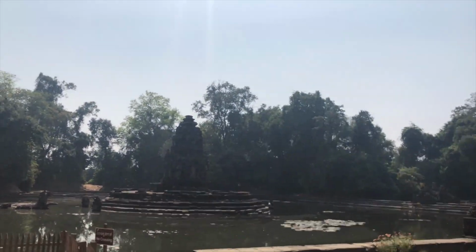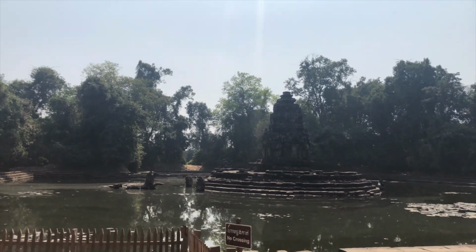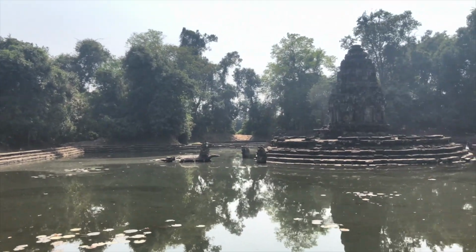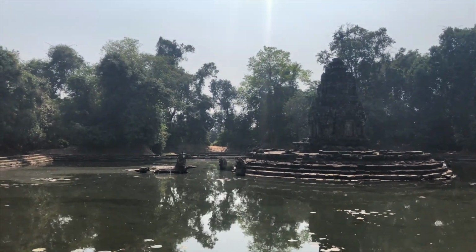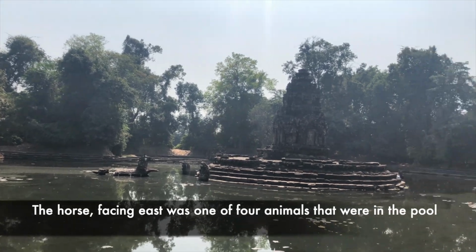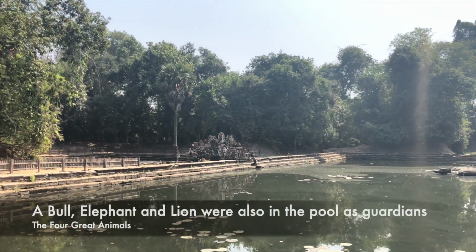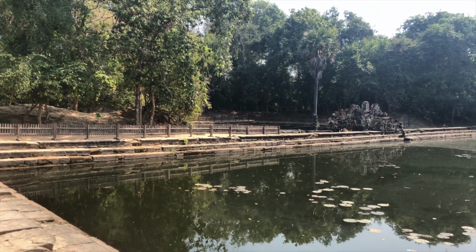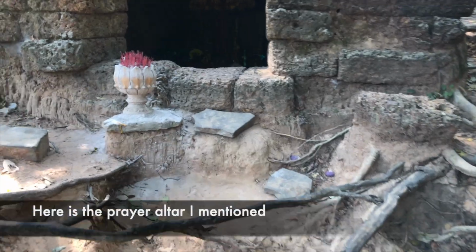And this here looks like a horse. Yes, that is a horse in the water. So I will have to see what is up with the horse, and I'll add that to the video later. But yeah, this is the entirety of this temple. I think I have one more after this.